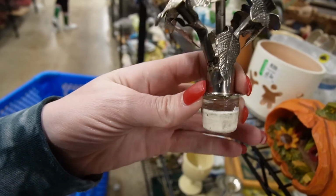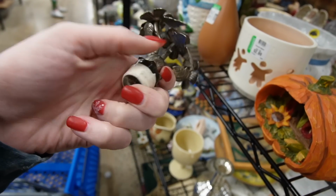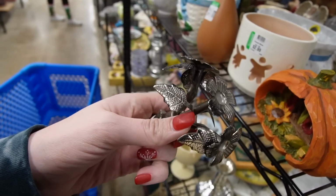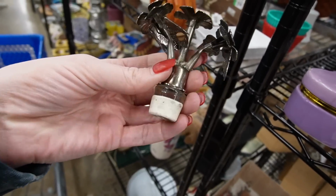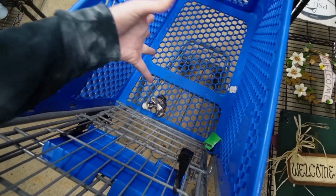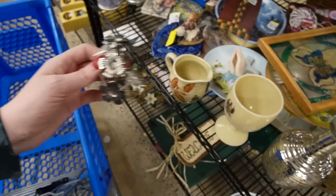That's kind of neat. That looks like a stopper. I'm not really sure what's going on. It would be neat to find the bottle that goes with. It's just a pretty stopper. I almost suspected there may have been little gemstones that went in the flower. I don't know. I might put it in here. Let's see if we can find the bottle that it went with. Oh wait, maybe this is it. Is that the bottle? No, that's not right.